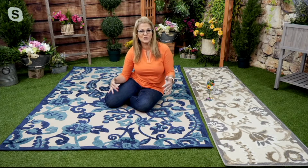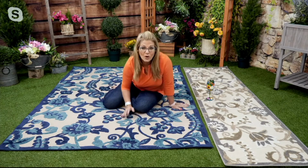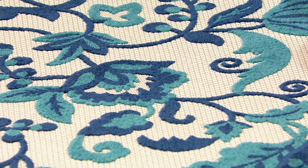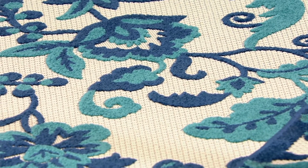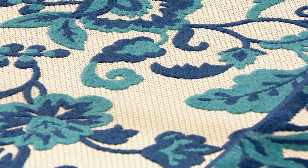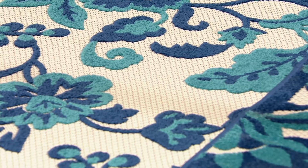Stains, mold, mildew, any grape or cherry Kool-Aid that you drop on your regular rug at home, there's no way, not even a professional cleaner, would be able to get it out. And this is great to cover up those messes too. Don't think that putting this rug over a regular carpet doesn't look fantastic, because it does.